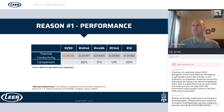So here's a slide summarizing the performance and thermal conductivity of R290 compared to legacy refrigerants. Again, as Ben noted earlier, higher is better. Actual performance will vary depending on the product configuration, but R290 clearly has a higher heat transfer potential than other refrigerants. You'll note that R448A, although currently a viable alternative refrigerant, actually has poorer performance or thermal conductivity as compared to even R404A, the current refrigerant widely in use.